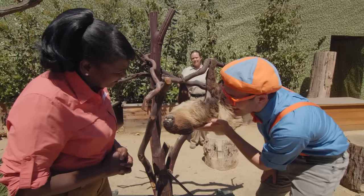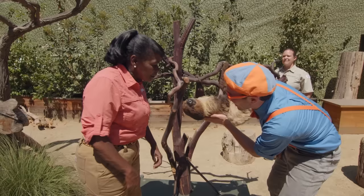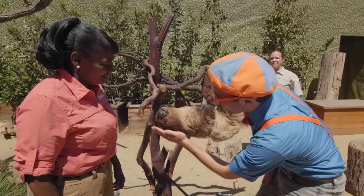So cute. See how she's eating upside down? Sloths do everything upside down. They sleep upside down, they eat upside down, they even meet friends upside down. Whoa, it's like it's opposite day every day. Absolutely. Wow. That is so amazing. Isn't she?